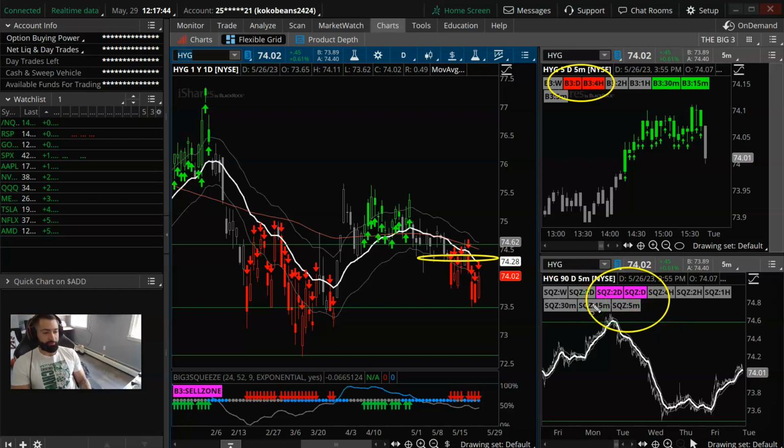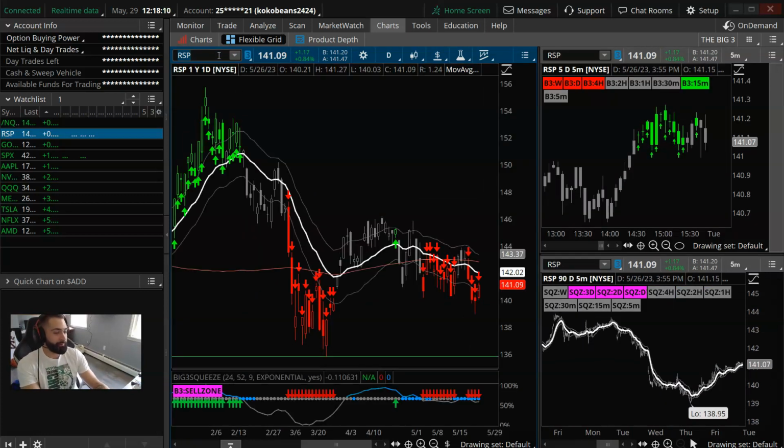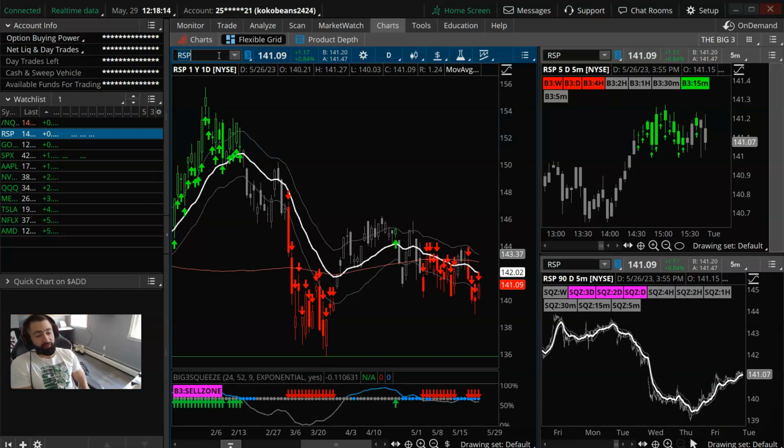So if the dollar continues to rally, if the bear squeezes here in the junk bonds fire short, if the bear squeezes over there in the equal weighted index fire short, it could put a little bit of pressure on the market. But if Google and Microsoft keep going up 10% every week, then none of these things matter. They don't matter until they matter.